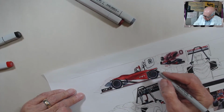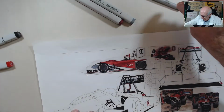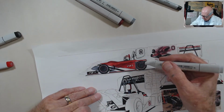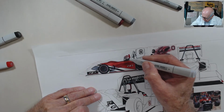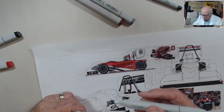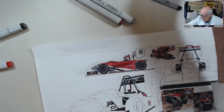So that, for all intents and purposes, takes care of. Let's get this down here, pardon me. There's that light gray again. We'll just kind of put this into place. The helmet graphics. And number 5 gray again.